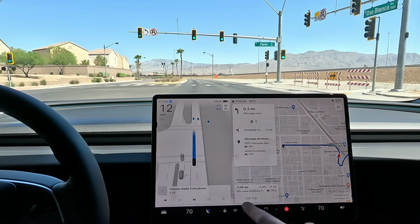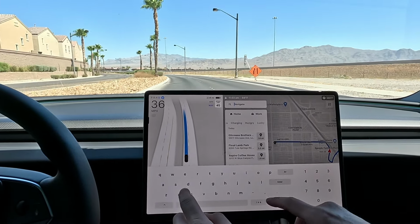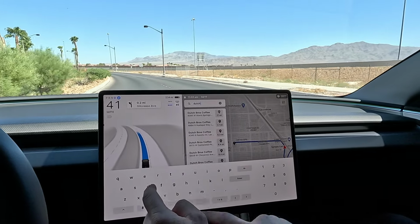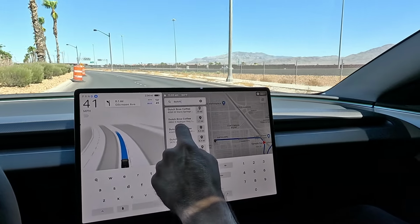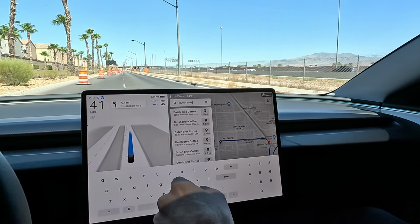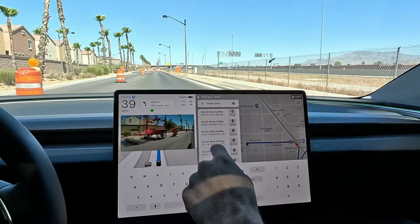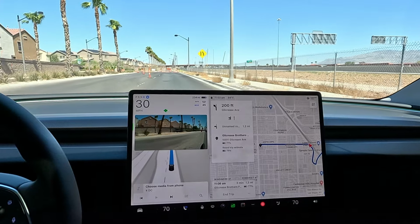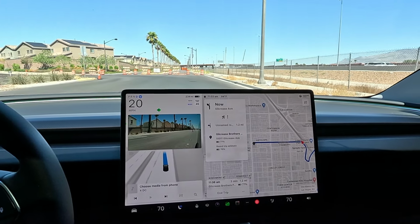So I'm thinking, what I'm gonna do is I'm gonna add a stop to this trip. We're gonna add in Dutch Bros. Where are we, Dutch Bros? We do have some construction we're navigating through here. And for some reason, I can't see our normal Dutch Bros. We'll just handle this construction instead. So we do have the road closed.